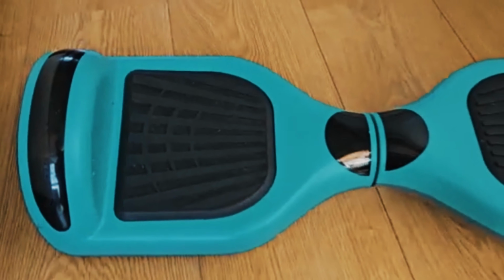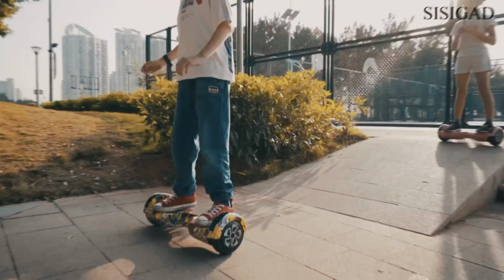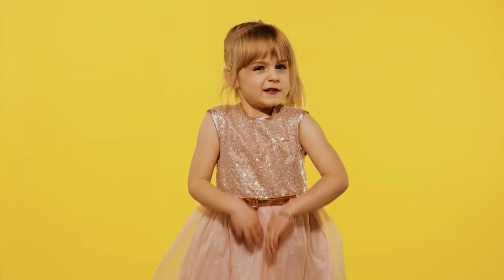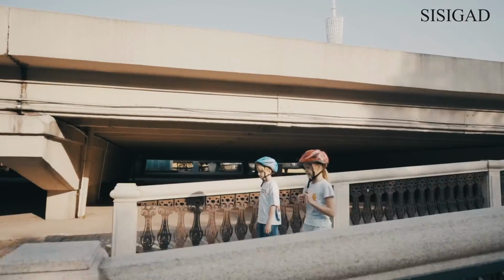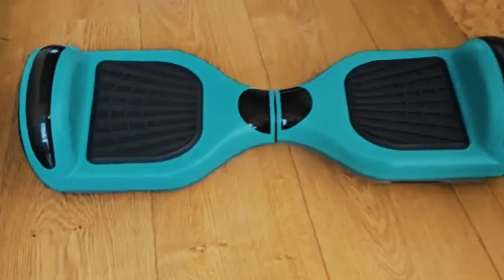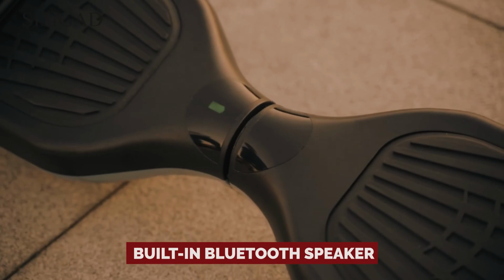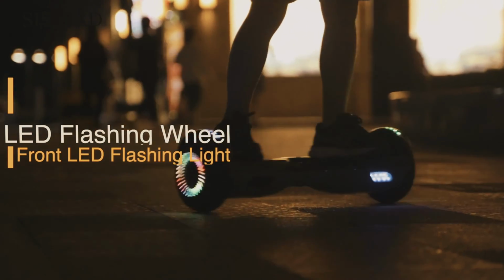Now, picture this. You, rolling up to a shindig or festival on your SISIGAD hoverboard, spreading joy and envy wherever you go. Who says hoverboards are just for kids? Honestly, we're not judging if you're eyeing this board for yourself. It's all about spreading the joy and good times, no matter your age. So go on, grab a SISIGAD hoverboard, pump up the jams on that built-in Bluetooth speaker, and light up those LED wheels like the party never stops.